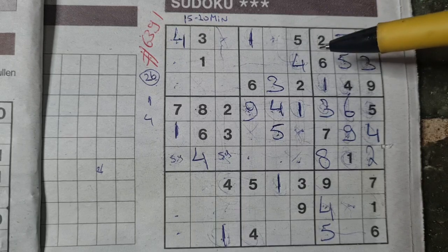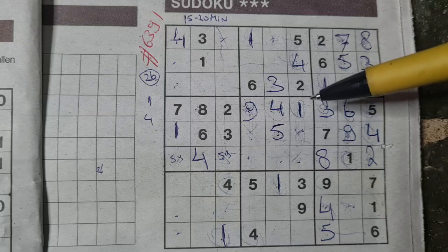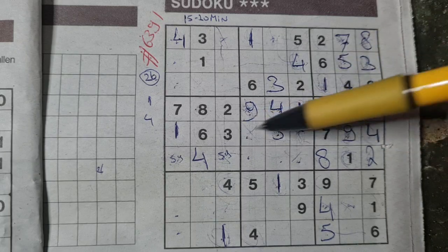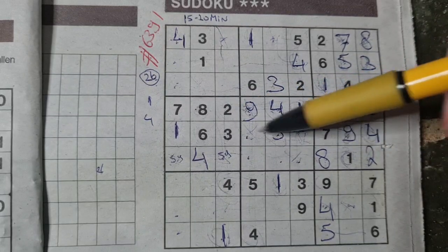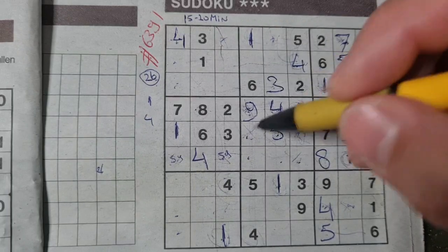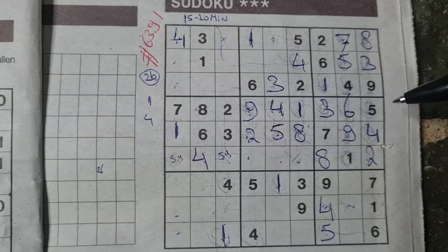Nine and six. Two missing numbers in the middle. Those missing numbers are the 1, the 2 is missing, the 3, the 4, the 5, the 6, the 7, and 8 is missing. 2 and 8. We have a 2 in this column. No 2 there. 2 should be an 8. Goes there.